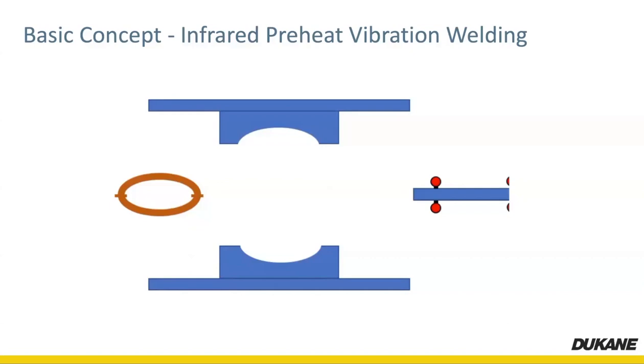So by combining the processes, we put just enough infrared energy into the surface of the part to get it to a plastic state without degrading it. And then we finish the weld with vibration without getting particulate because we're already at that plastic state. Additionally, with glass-filled materials, because we're vibing, it gives us the ability to get a better intermix of that glass strand at the weld surface, making a stronger part. Makes a lot of sense.